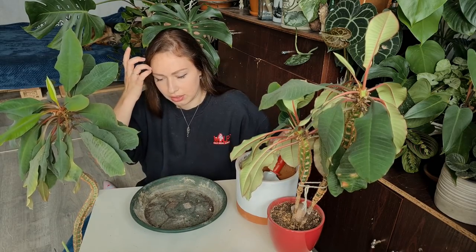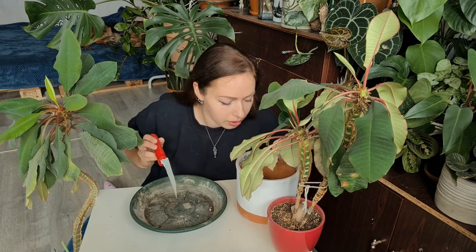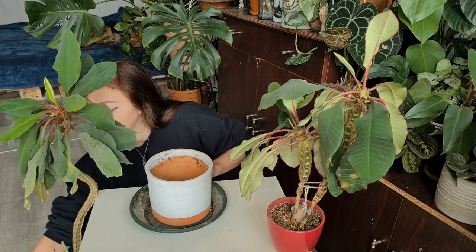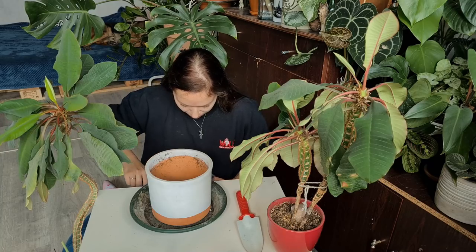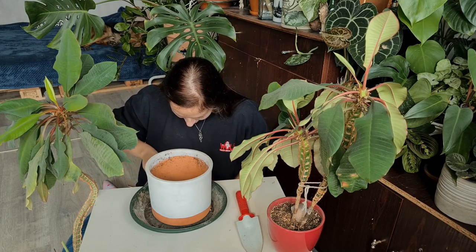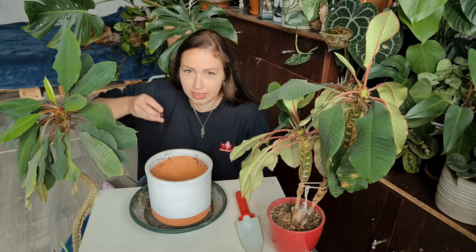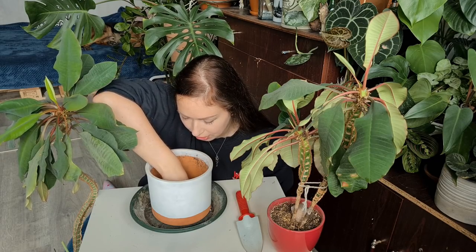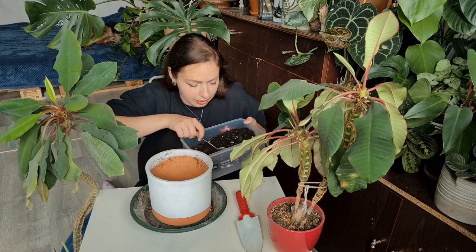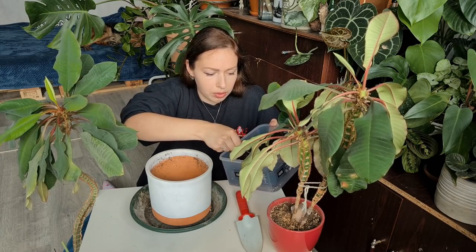So first of all, I want to take both of these plants out of the pots, and then we will put them all in here. First off, let's add a bottom layer of soil. I have a shovel, I hope I won't need it. As always, I'm looking for something a little bit bigger to put over the hole, and I love these things. I actually have no idea what they're called, but they work perfectly. Okay, so adding a little bottom layer.